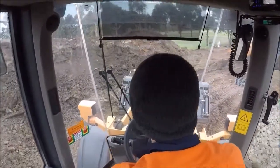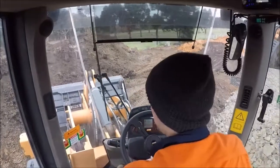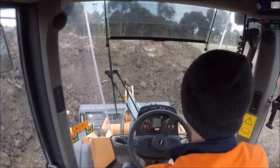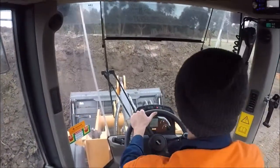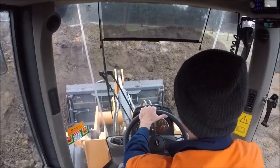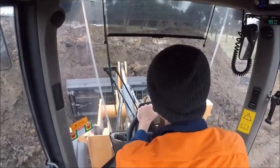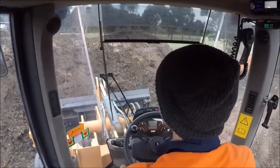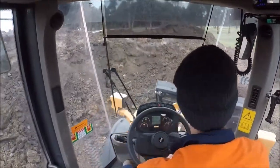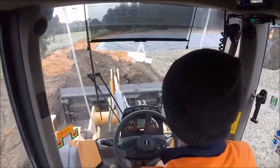So I'm jumping in the loader, spreading a bit of topsoil around the wall of the dam, so it'll be grass eventually. It's proving to be a bit of a challenge in this machine because it's still that soft underfoot. You'll probably be able to see the ruts up ahead, so just burying in.